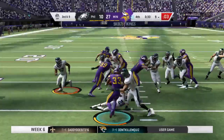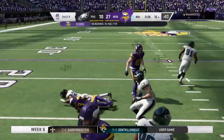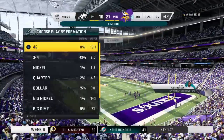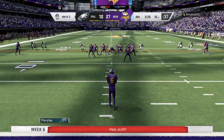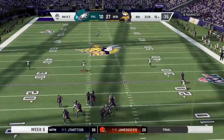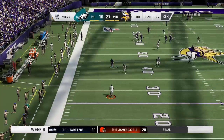Another tote for the workhorse this afternoon. It's Cook. And that was some effort, but it would appear that he's going to come up about a yard short. The Eagles going to take the first of their timeouts as they get it with 26 seconds to go in the football game. Here's Matt Weil now, standing just outside his own goal line. He's averaging just under 50 yards a punt as he gets this away.